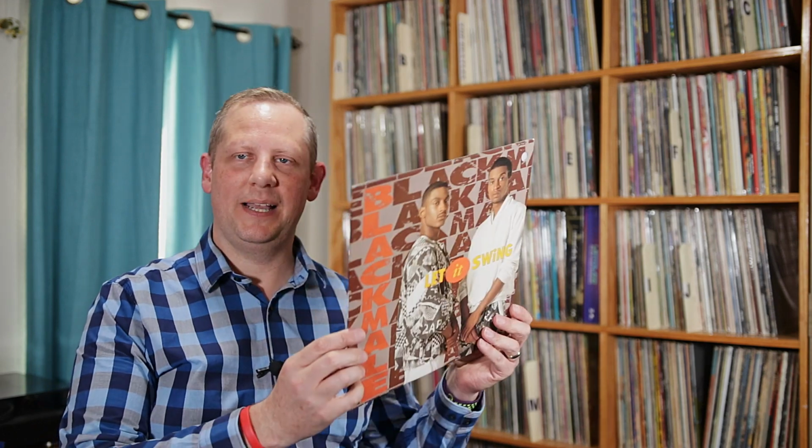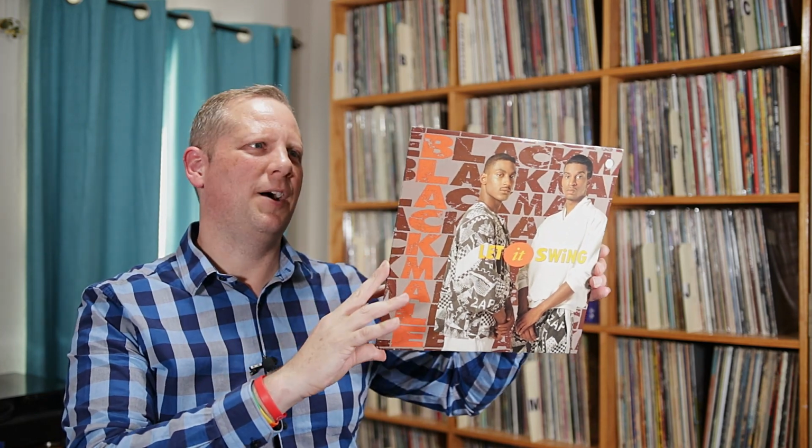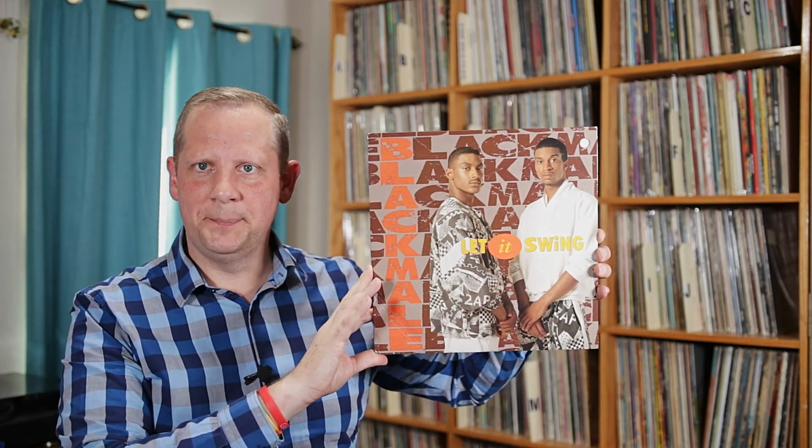Okay, and lastly, we have one more hip-hop album from 1989. This is the album by Blackmail titled Let It Swing. I believe Blackmail were out of Philadelphia, somewhere in that area. Very much of its time hip-hop, a lot of tracks about girls and those kinds of things. Very sort of bubblegum hip hop, if you could say that. I would say bubblegum hip hop would be a good terminology for this.